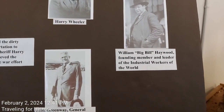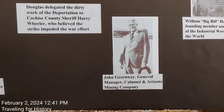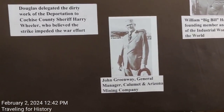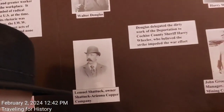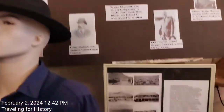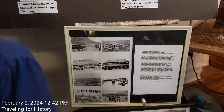William Big Bill Haywood, founding member and leader of the Industrial Workers of the World. So the IWW. John Greenway, general manager, Calumet, Arizona Mining Company. And Lemuel Shattuck, owner of the Shattuck, Arizona Copper Company. And for more information, let me read a different piece down here that's longer.